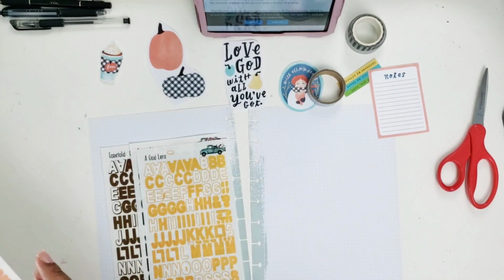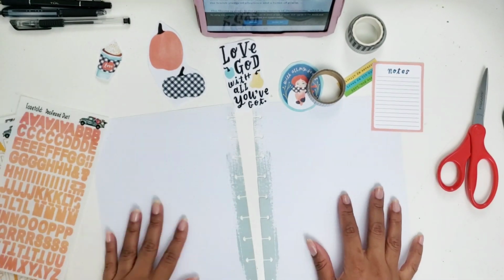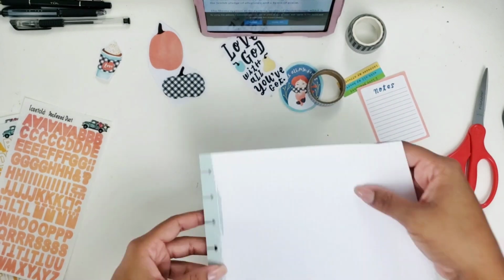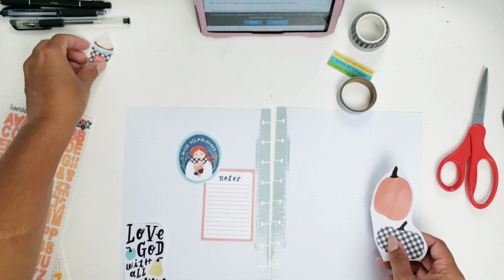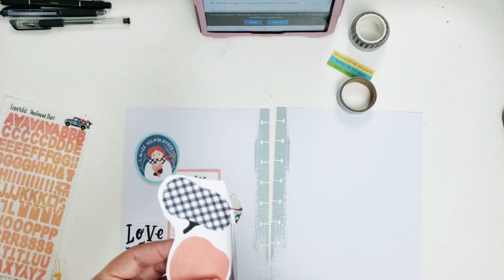And now I'm just grabbing some alphas that I have. I had these in my stash. They are clear alpha stickers from By the Well for God. So I wanted to pull out some of the fall colors that I thought would match as well. And now I'm just going to lay out my elements as I do to kind of get a feel of how I'm going to put this page together.